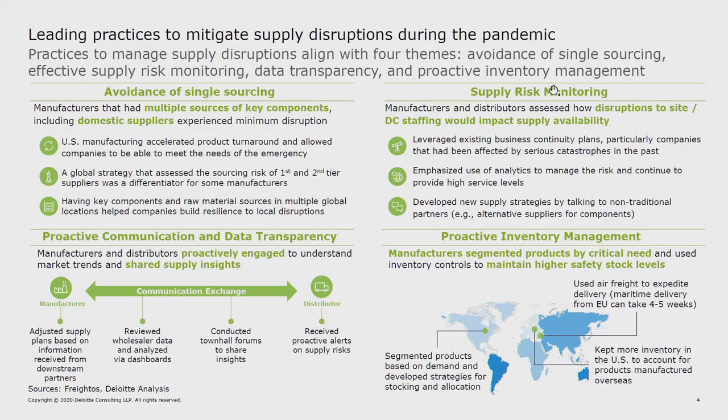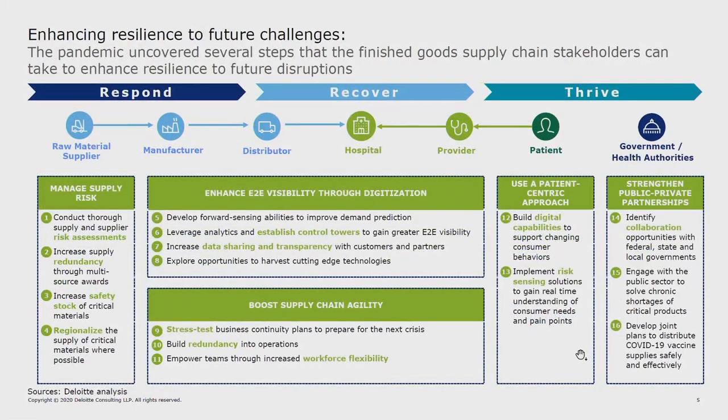Inventory management, a similar theme there, in terms of segmenting and regionalizing your inventory so it's not all in one location. And then finally, proactive communication and data transparency. Having an open, collaborative and transparent interaction so you know where the bottlenecks will be, and being able to analyze via dashboards and have forums where you can communicate where you might have those bottlenecks and how to address them through alternative channels is an important part of the process. Next slide, please.